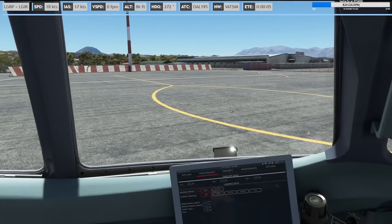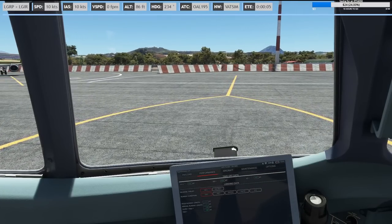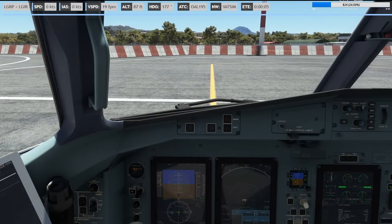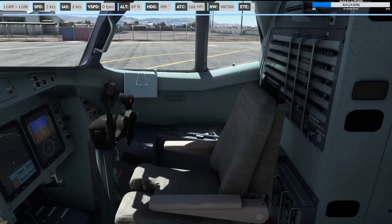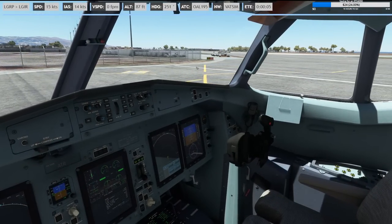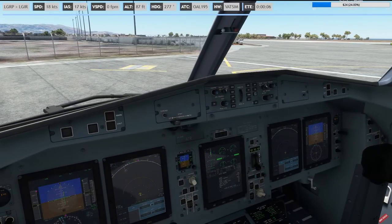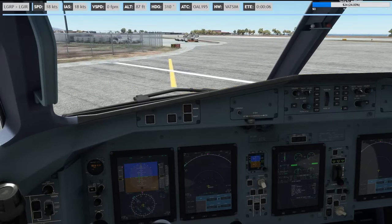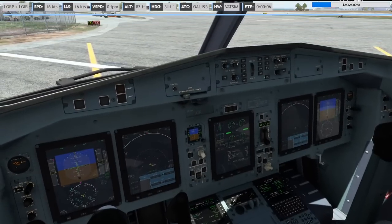Okay, so got a nice self-maneuvering stand over here. Number 15. And then we can go over here, taxi light off. Taxi via Delta, cruise runway 30, and then I love it when the TELOS don't work correctly. And here we go. Okay, park and brake set.